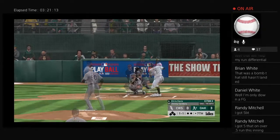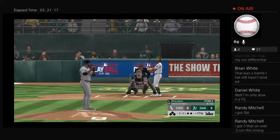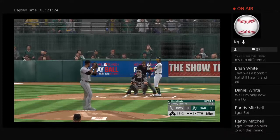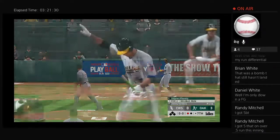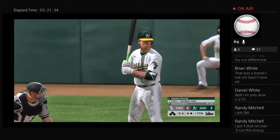And a sinker dips too low there. Into the dirt, in fact. Hey, they tried to tie him up on that last pitch, so I like that they went away with this one. The execution didn't work, but I like the idea behind it. Struck him out. Struck him out again, I should say. His third punch out of the game.